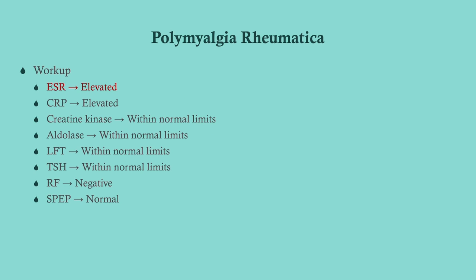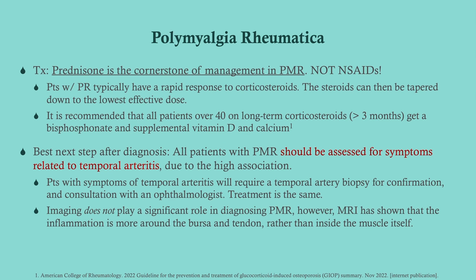And what we would expect to see are just markers of inflammation being elevated. Everything else is negative. So these are pertinent negatives. Creatine kinase is within normal limits. That pretty much excludes the myositis. TSH will be normal, excluding hypothyroidism. Rheumatoid factor will be negative, and SPEP should be normal. So the cornerstone of management in polymyalgia rheumatica is prednisone.